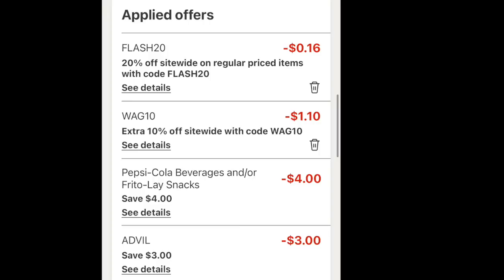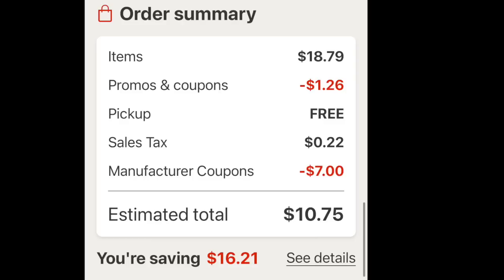Now just to show you this, the overall total is $18.79. $1.26 melting off with promotion codes and $7 off with manufacturer coupons. The total here is $10.75. If you wanted to use, say, $10 in Walgreens cash, if you have it, pay 75 cents. 5 bags of chips, that's pretty good for entertaining guests next week for Thanksgiving, I think.